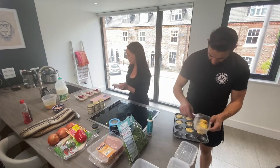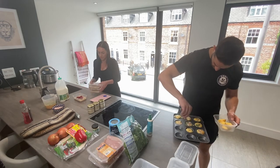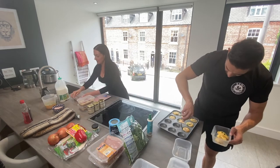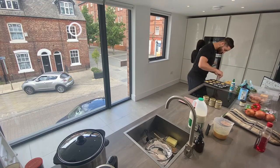Okay, it's on the pots. One, two, three. So there are our breakfasts, and we've got the yoghurt in the fridge. Three protein oats for Nick and three for me going in the fridge.